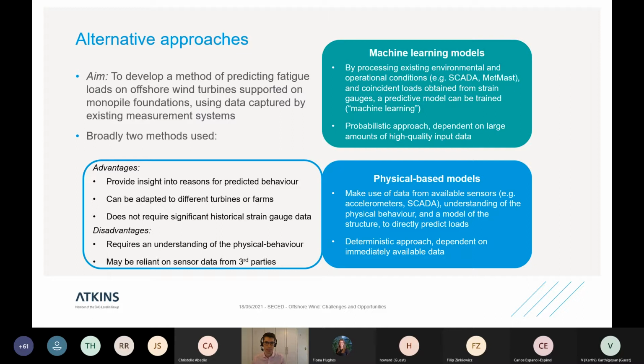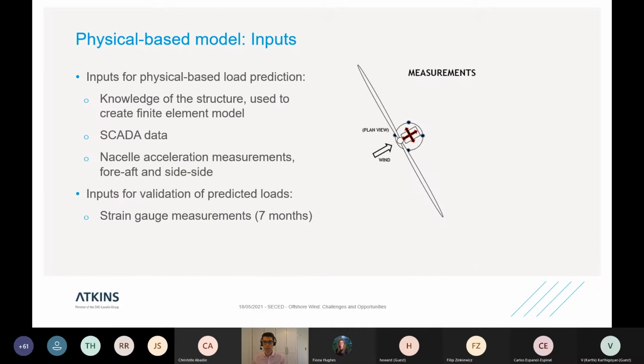Looking at these two methods, we decided to develop a physical-based model, particularly given its flexibility for use on other wind farms or turbines, and the fact that it doesn't need a significant historical data set. So let's look at the input data that we had available for the development of the physical-based model type approach. Any physical-based model requires knowledge of the structure.